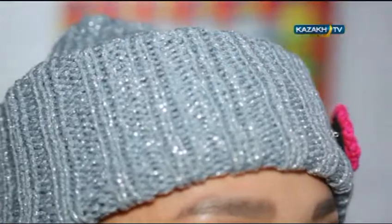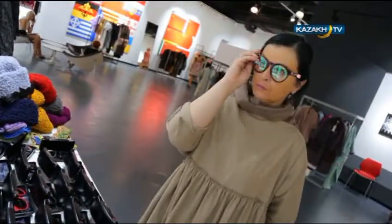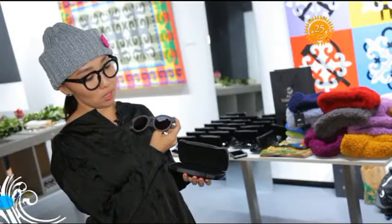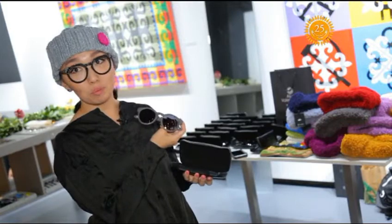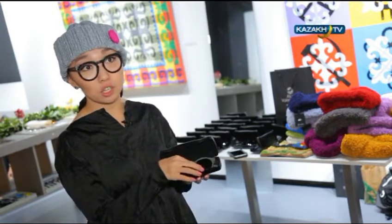Headgear and glasses from Aliya Valeryevna are just as good as effective details. The first Kazakh glasses designer presented her new men's and women's line. The zest of my collection is ornaments above the nose bridge in the shape of ram horns, koshkar in Kazakh. So I called the collection koshkars. They're ideal for our wide faces.